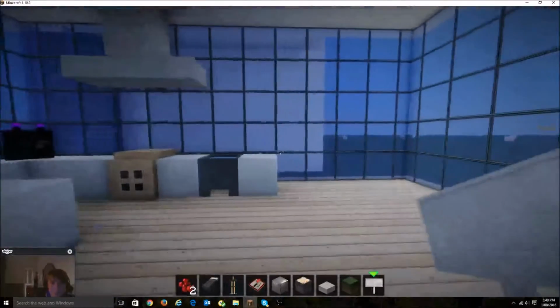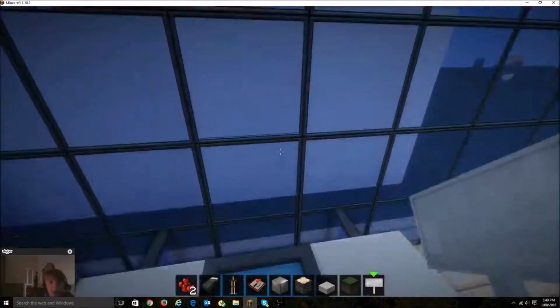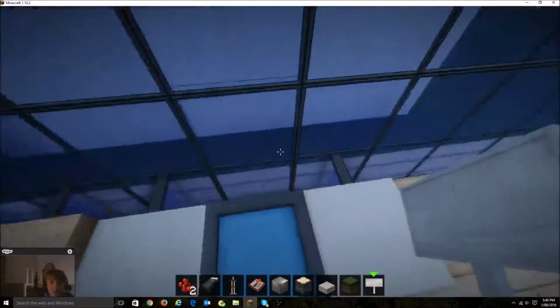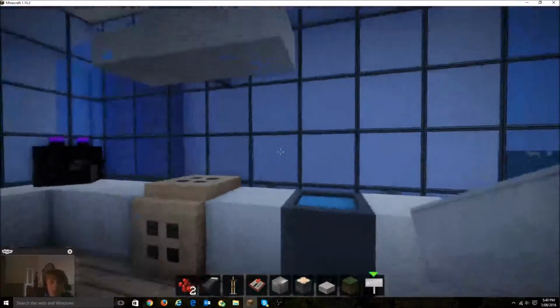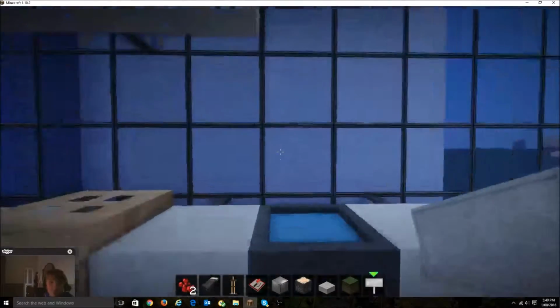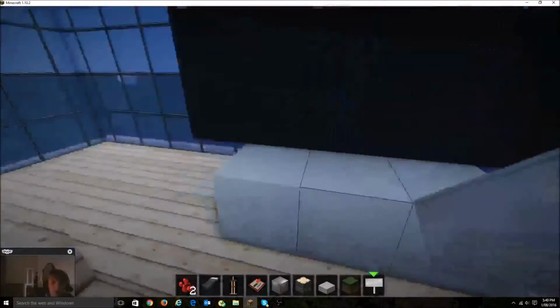And here we have the sink. By the way, this tap isn't quite what I wanted. But, yeah. Here we have the unfinished living room.